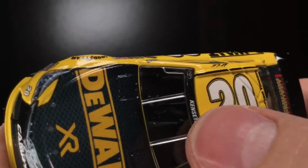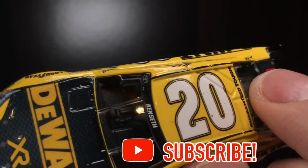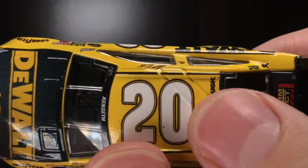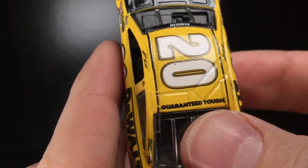Once again, we already touched base with the KENSETH banner there. I love that. I love how they got the correct banner fonts. That's important to me. They got that. Of course, you got your Toyota logos on both ends. You got the 20 here. So just a hair crooked there, man. Got guaranteed tough once again. I'm guessing that was their slogan back in 2015.